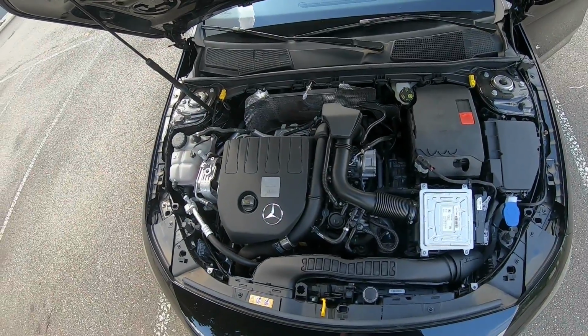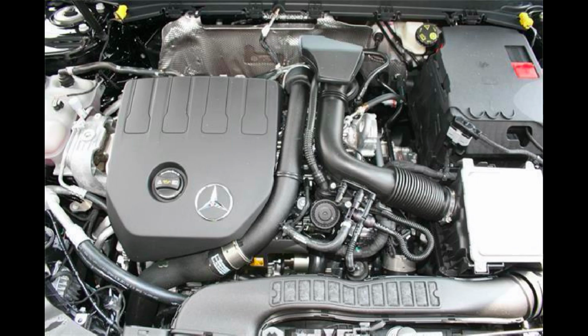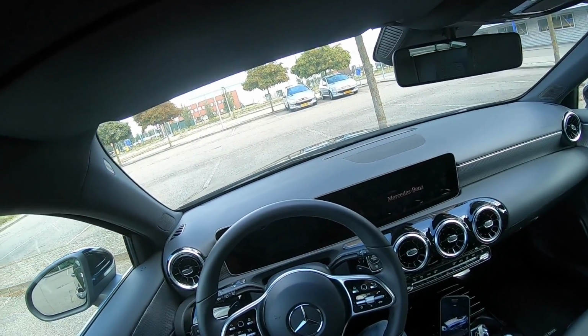The engine code of the 1.3 liter 4-cylinder is M282 and Mercedes has produced this engine in conjunction with Renault since 2018. The M282 was developed with Renault as part of Daimler's collaboration with the Renault-Nissan-Mitsubishi Alliance. This engine shares the same design with the Renault H5HT engine, with a dual overhead camshaft design and direct injection. This engine is also the first Mercedes inline-4 engine to feature cylinder deactivation on the second and third cylinder.